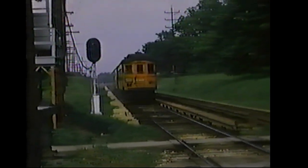6 steeple cab electrics sufficed to handle the carload freight. The first two, acquired in 1921, are shown here. A 4-car freight train was typical. These are 44 tonners built by GE.